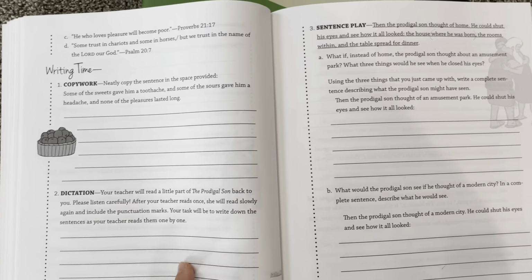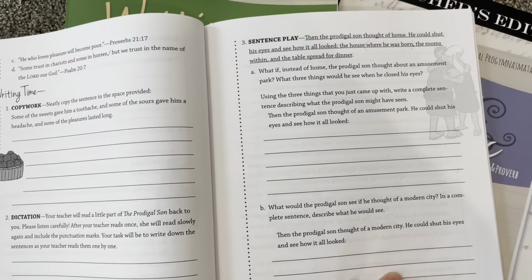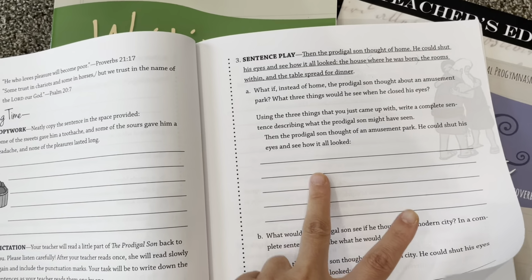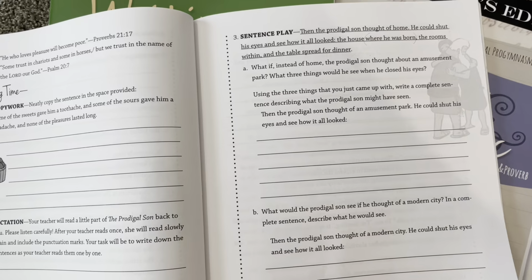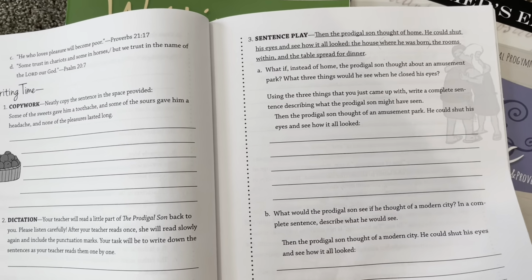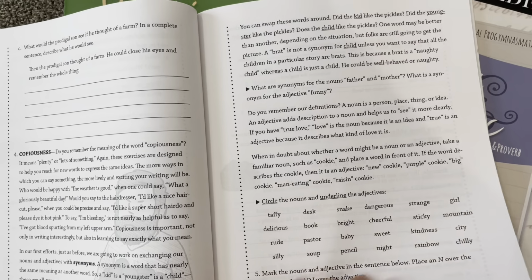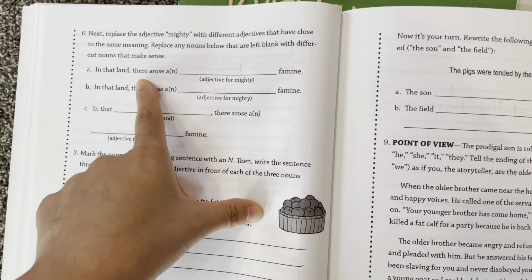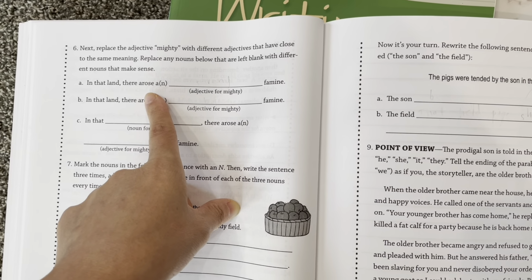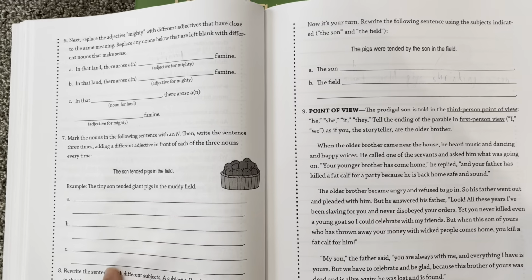It also has copy work and dictation, so if we want, we can use that as an idea for our copy work and dictation too. And sentence play, where it has a sentence and asks you to change the nouns, the verbs, the subject, etc. Copiousness, that's synonyms. It asks you to use a different adjective or noun and rewrite the sentence.